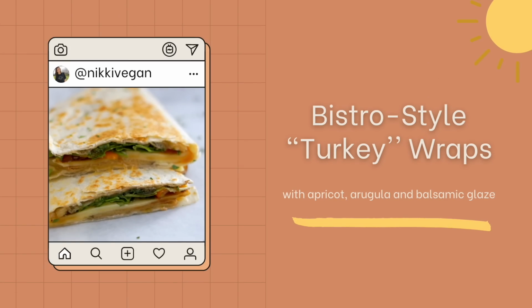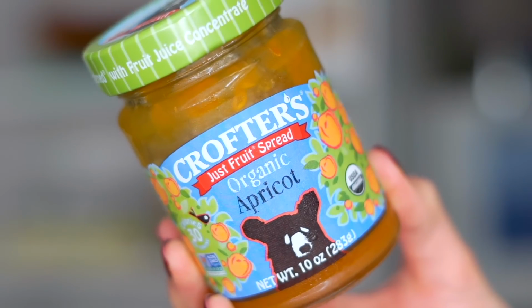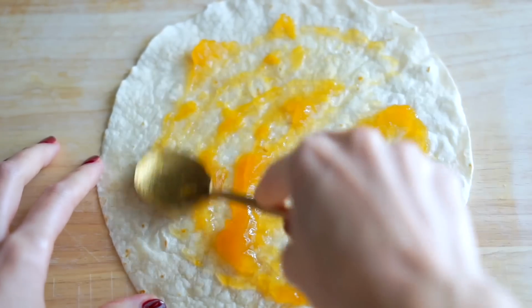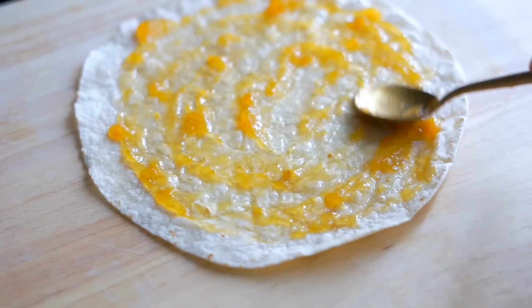Okay, so this is like a bistro-style dinner, and I actually saw this on an episode of Diners, Drive-Ins, and Dives, and I really wanted to veganize it because it's kind of everything you love about a cheese board in a wrap. So I'm going to start with some apricot jam, or you could do fig jam, and I'm going to layer on some vegan turkey.